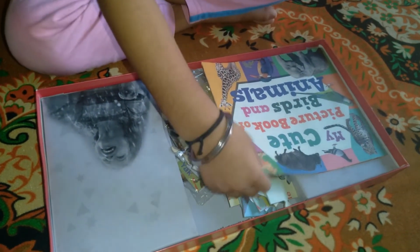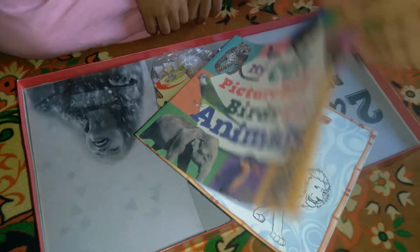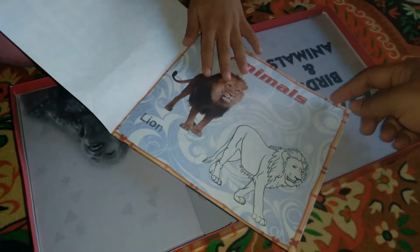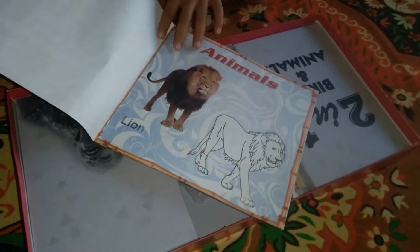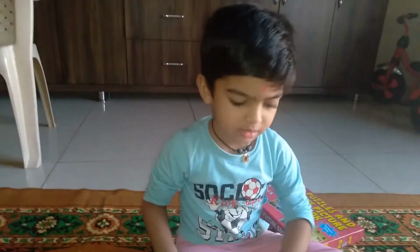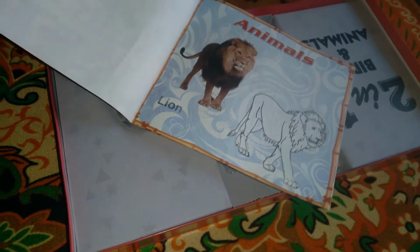Wow. This is an animal bird book. Oh, wow. Wow, and there's a painting of a lion. And what's the animal that you can color here? Oh, we can color where? Here. Oh, wow, very nice. Wow.